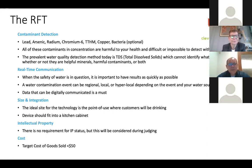Yep. Thank you, Mike. So to go through the request for technology, really what we're focused on here is contaminant detection, right? Filtering out those minerals that are harmful to your body if they're in excess, right?